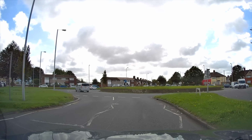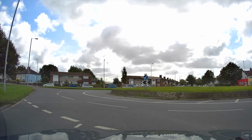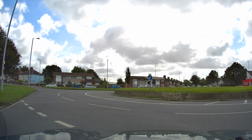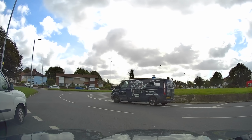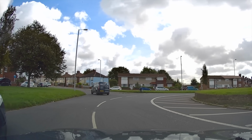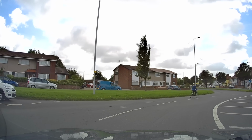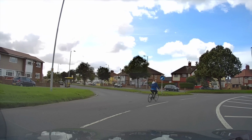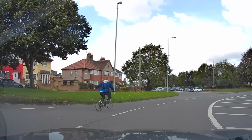Here we go again. So as I approach the roundabout and I'm looking for a gap to fit in, you'll see the cyclist approaching from the road on the left hand side. And just to clarify, the learning point of the video wasn't to point the finger at the cyclist. He does nothing wrong. All it's to say is cyclists could go anywhere, so you car drivers and van drivers and lorry drivers don't barge past.